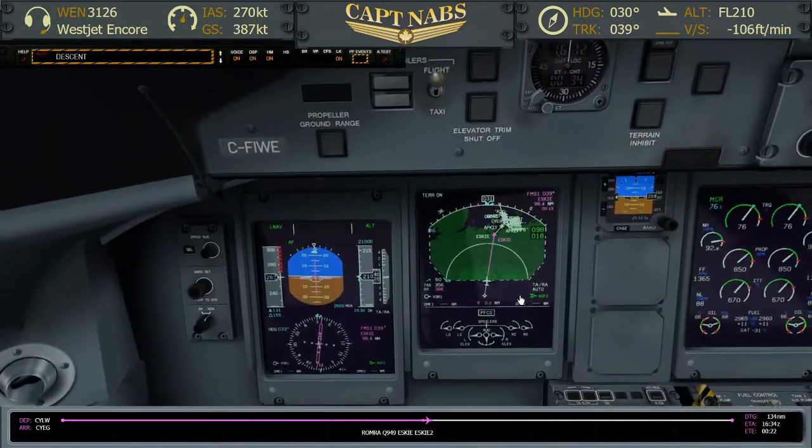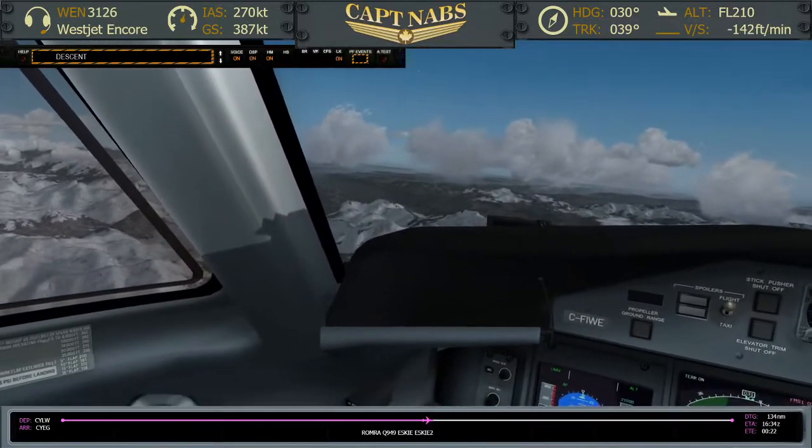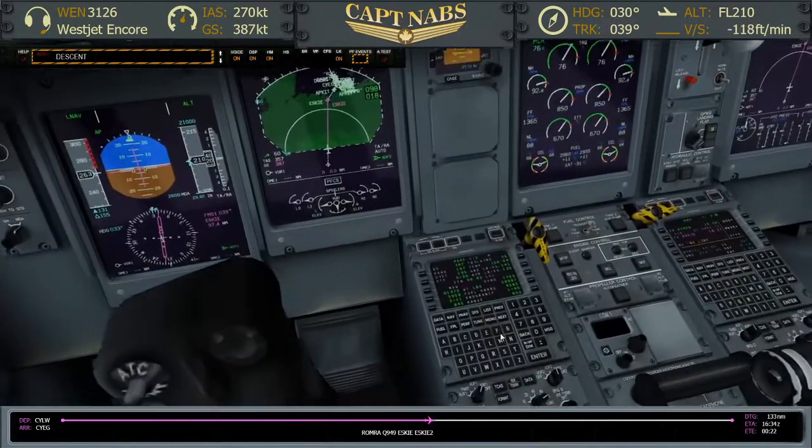Okay, so we're kind of getting there. We're about 100 miles from Esky. We're sort of starting to get to our destination here, so it's time to start thinking about what we're doing here. So let's do this first.